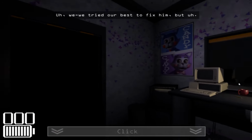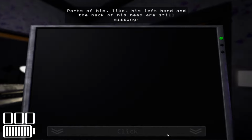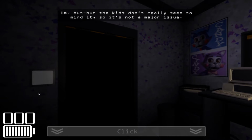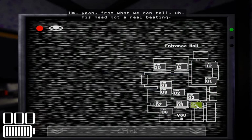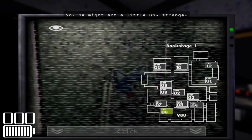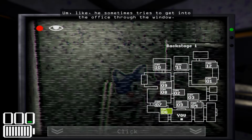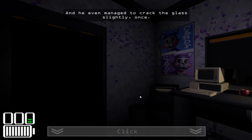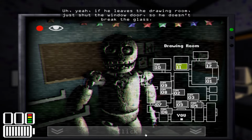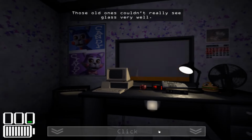We tried our best to fix him, but parts of him, like his left hand and the back of his head, are still missing. But the kids don't really seem to mind it, so it's not a major issue. From what we can tell, his head got a real beating, so he might act a little strange. Like, he sometimes tried to get into the office through the window, and he even managed to crack the glass slightly once. If he leaves the drawing room, just shut the window door so he doesn't break the glass. Those old ones couldn't really see glass very well.